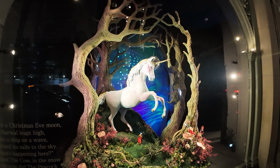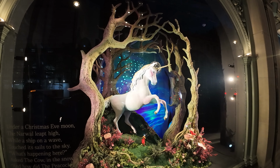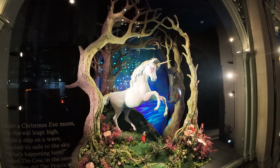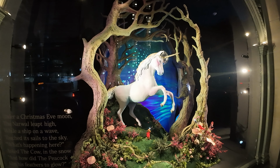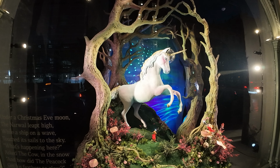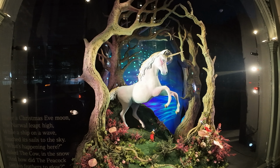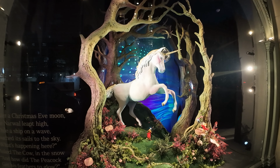So, much like most years, each window has a story. And the first one here is, under a Christmas Eve moon, the narwhal leapt high, while a ship on a wave touched its sails to the sky. What's happening here? Asked the cow in the snow. And how did the peacock get his feathers to glow? The answer was lost in a clatter of hooves as the unicorn arrived from the Mirabelle woods. Don't want to rhyme, but anyway, don't worry about it. And up on two legs, she said with a grin, a fantastical Christmas is about to begin.